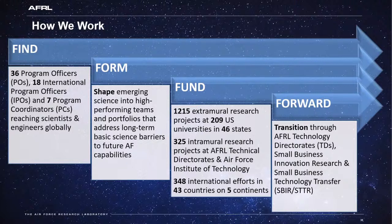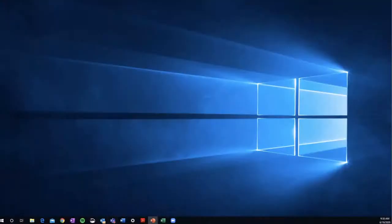And we do that by enabling program officers. At our Arlington office, we have 36, and then we have international program officers throughout the globe at the locations I mentioned. We give them a huge amount of autonomy. We hire them and bring them on board because they are subject matter experts in their field. They know where the science needs to go. They have great networks throughout their discipline, and we give them a huge amount of autonomy to find the science that makes sense for the Air Force to fund. Even if we only have an inkling of an idea of how it may help in the future, we give our program officers the autonomy to figure that out and help shape that science.